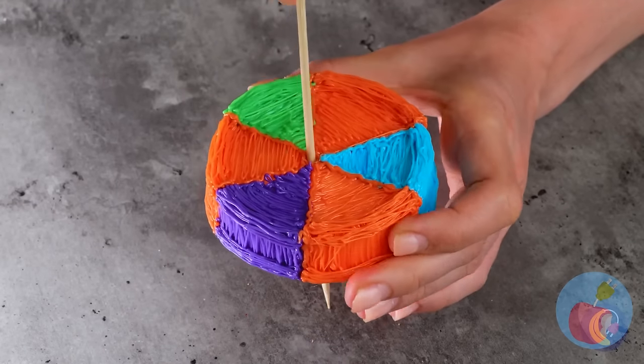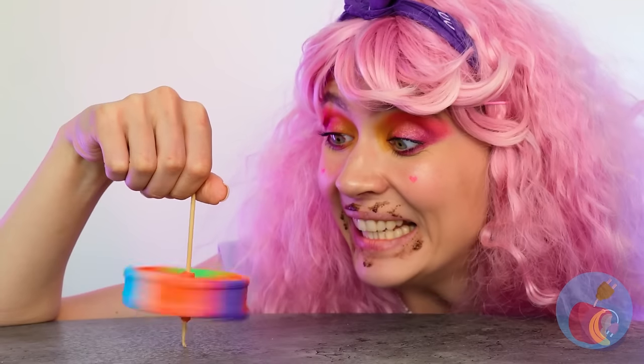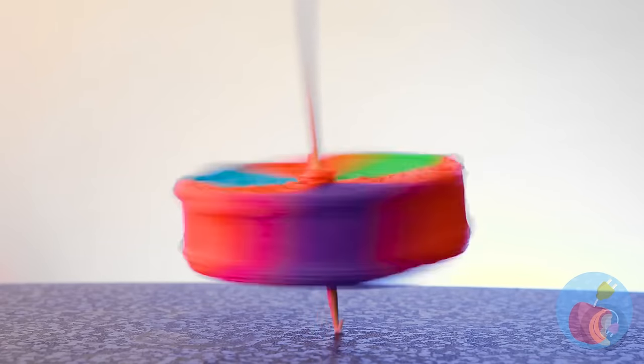Cover the shape of the lid and then place a stick through it. And soon, you'll have a brand new top.